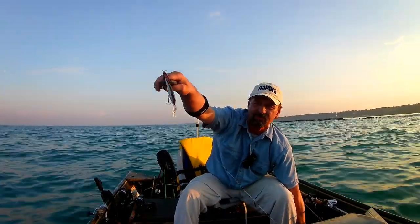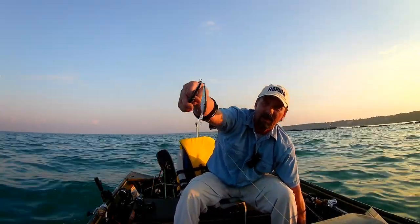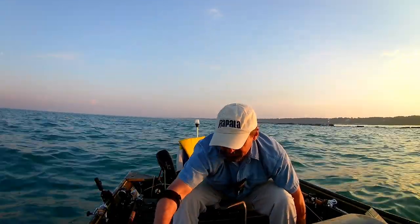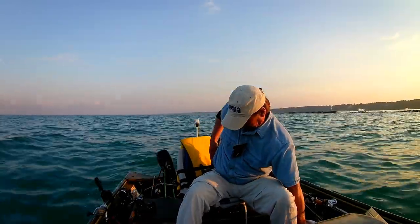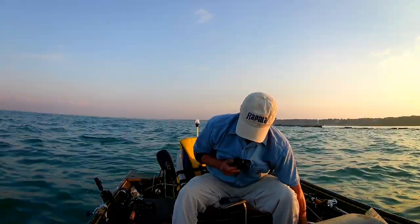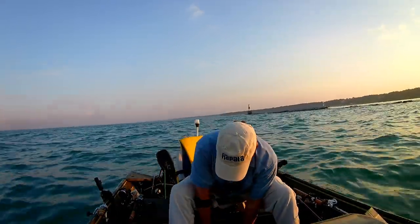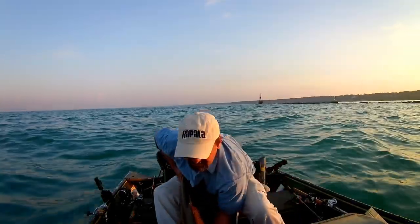Look at the line twist though too. He turned and turned and turned and twisted this line all up. I might have to start using snap swivels. Okay? I know this body cam's going all over the place. This guy is a monster. Okay, so here he is. Let's see if I can get him up.